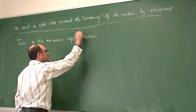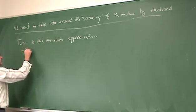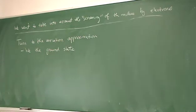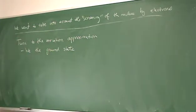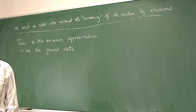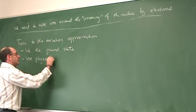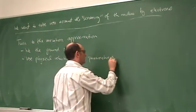Now, I'm not sure if this is something you've seen in your quantum mechanics classes before, but let me review it quickly. The point is the following. Let's say we seek the ground state. It can be extended beyond the ground state, but for the moment, let's concentrate on the ground state. Now, we don't know what the ground state wave function is, but based on our physical intuition, we can parameterize the wave function in some way. So we want to use physical intuition to parameterize the wave function or the state.